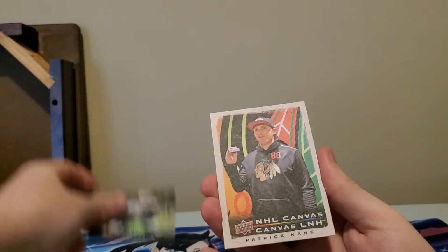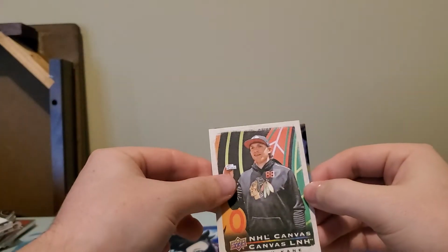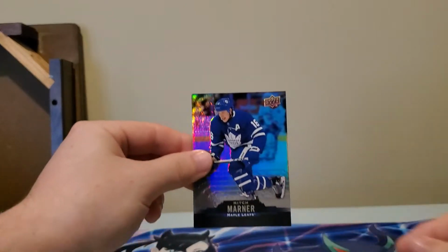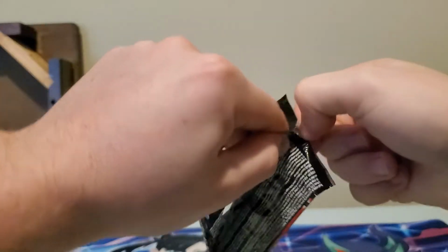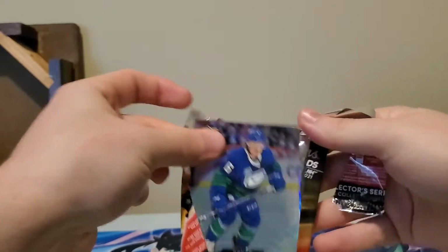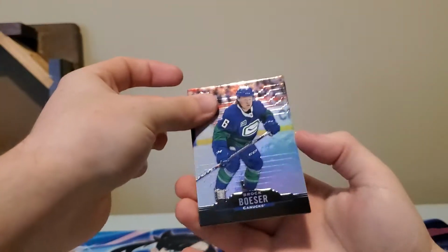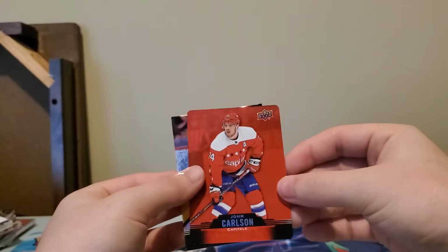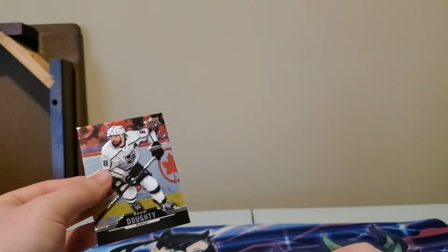David Perron. And a Patrick Kane and NHL Canvas. Mitch Marner. Nice quick break for you guys. Haven't really done hockey in a little bit, so it's nice to see that Tim Hortons had some packs. Brock Boeser. A John Carlson red. And Drew Doughty.